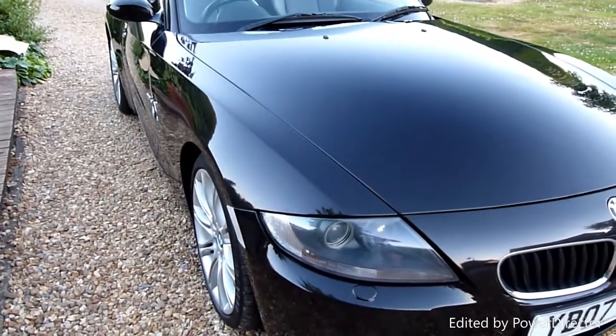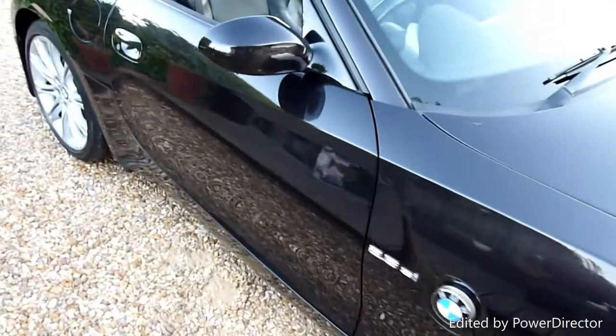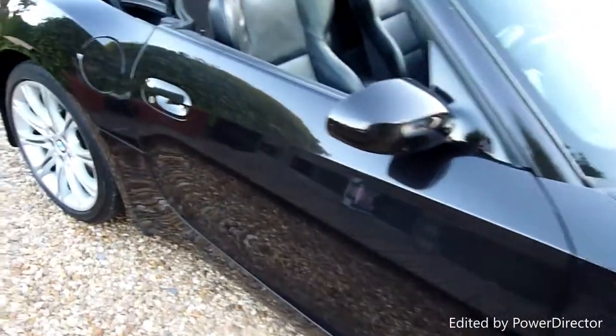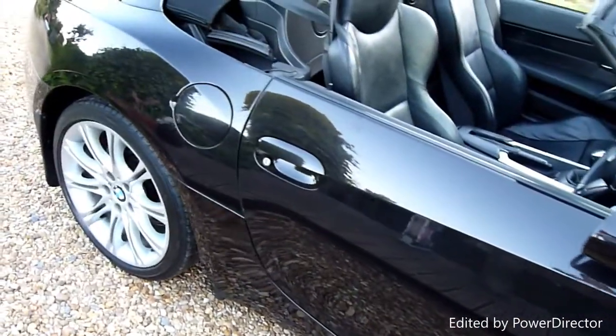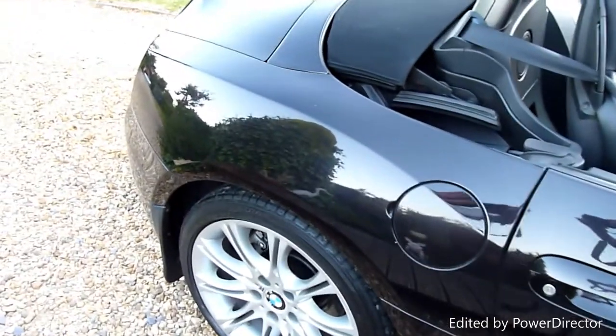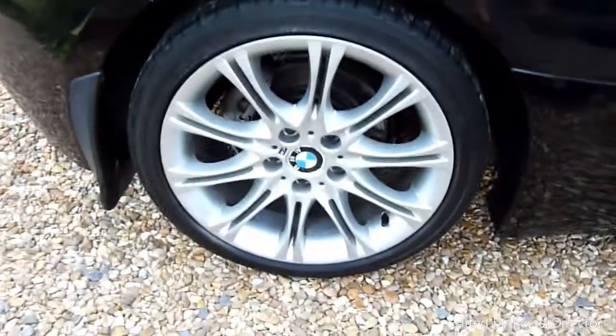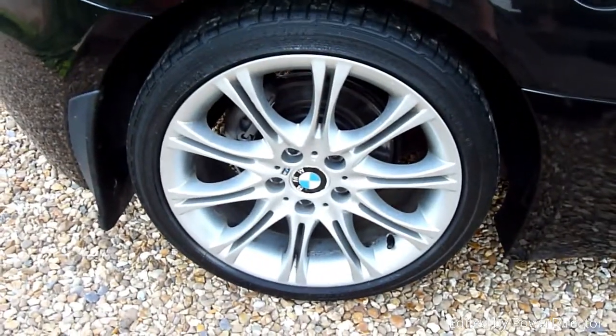Anyway, starting on the front wing here, no marks or anything on there, as you can see. And the front wheel there is absolutely lovely. Coming down the passenger side, all really lovely. No marks or scratches. Lovely shine in the paint. Look at the reflection. Look at that. And the rear wheel there, again, no marks or anything on that one, all really lovely.